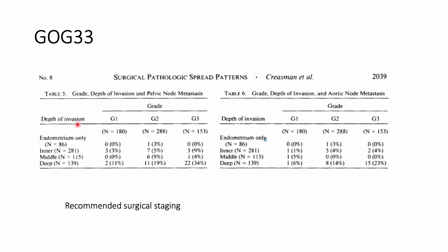And so when the cancer is confined to the endometrium, there's a very low risk of pelvic lymph node mets. And this is very important for what will come next as we talk about Mayo criteria. And as you go deeper, as you increase the depth of invasion, you increase the risk of lymph node metastases, and same with grade as well.